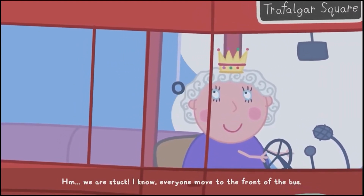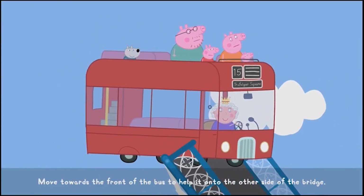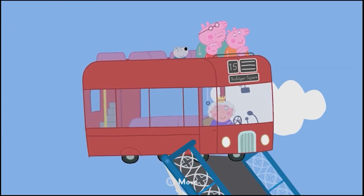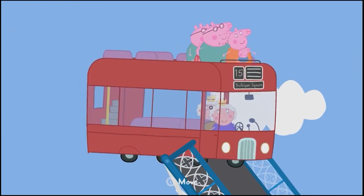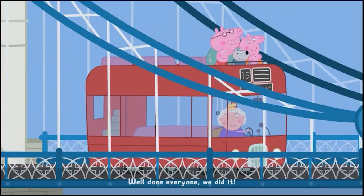Everyone, move to the front of the bus. Move towards the front of the bus to help it onto the other side of the bridge. Everyone, we did it. Do you always cross bridges like that? Most of the time, yes. Now we can continue with the tour. Off to Trafalgar Square.